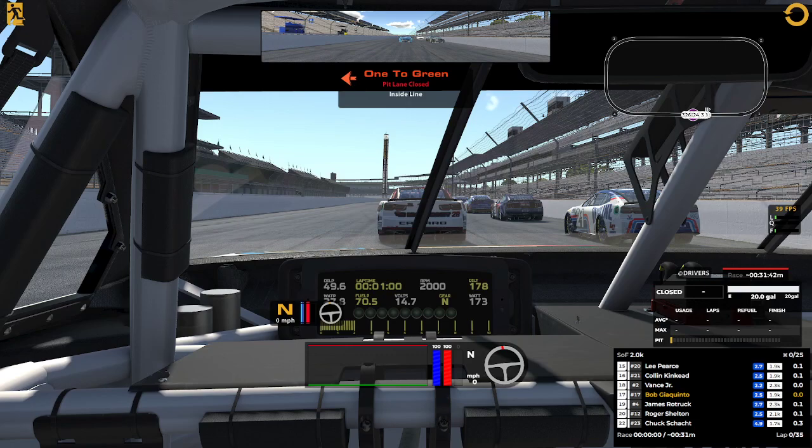2,000 strength of field. I am a 1900. I lost a bunch of time with the ARCA and that SK mod race. So I'm under 2,000, unfortunately.